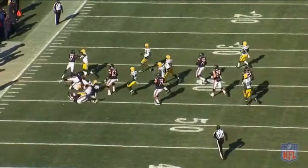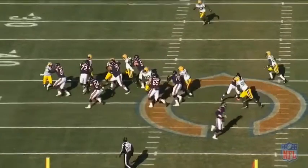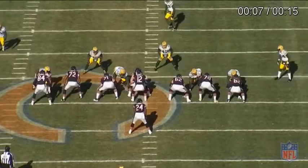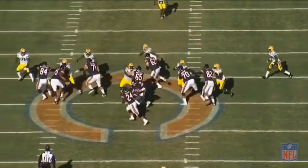Not perfect there, but a 5-yard play because he's able to cover up the outside half and allow for the running back to advance past the line of scrimmage.